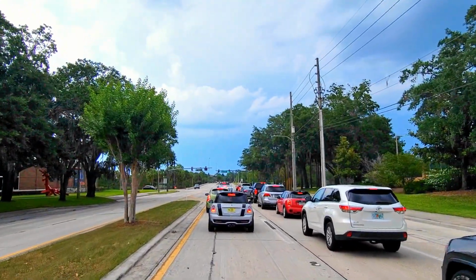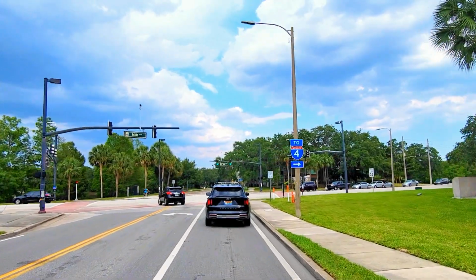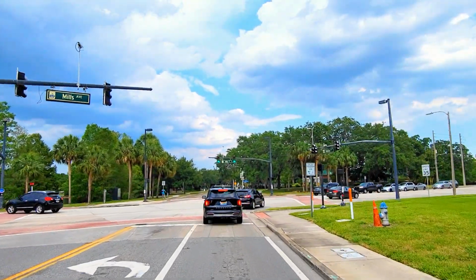So this is the Orlando Museum. We are going to do a quick U-turn and go back down on Mills for a few feet and then cut back through a different neighborhood.